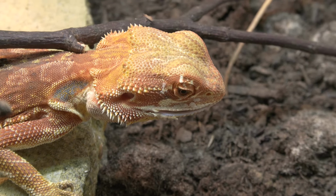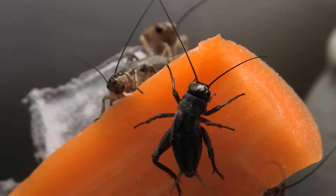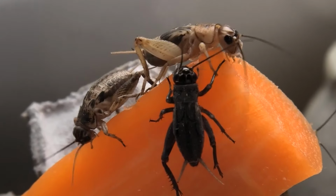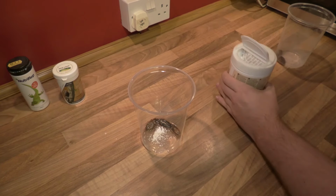Bearded dragons need twice as much calcium in their diet as phosphorus to avoid diseases like metabolic bone disease. Insects do not have a skeleton and therefore don't have the means to store calcium. They have an exoskeleton, and that is mainly phosphorus. So what we need to do is dust our bugs with calcium powders to make up for that.